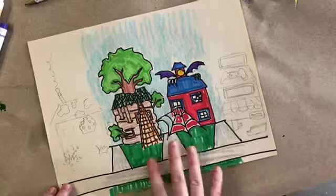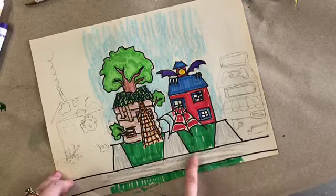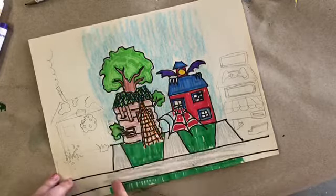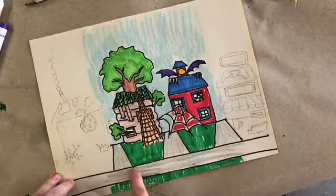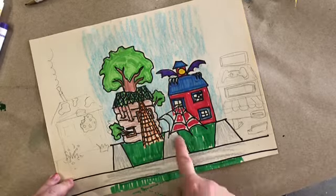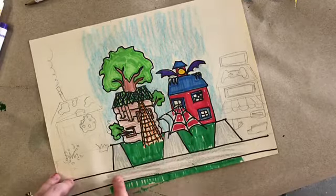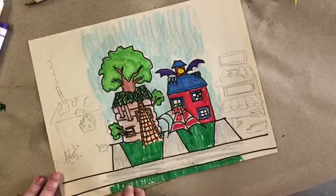So here we go. You can see that I didn't have the right color markers with me for every spot in my picture, so it's okay. Here I used colored pencils, here I used crayons, and up here. You can see that I did the same thing though, where I made my line directions matter. We call that making directional lines in art. The street is flat and going this way, so I made my lines go that way.